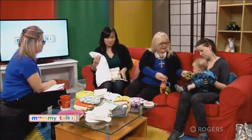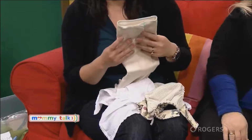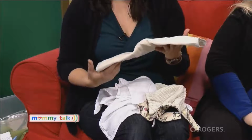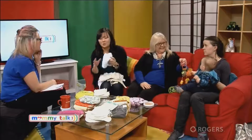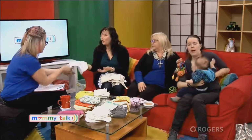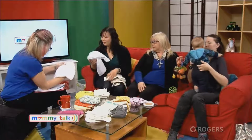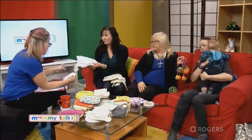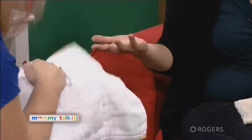Compared with those, the GroVia Prefolds are made from bamboo and cotton, so they're extremely soft and extremely absorbent. This is the one I have, and we've had this for 2 years. Just feel how soft and how thick it is. You've washed this at home for 2 years? 2 years. Wow. And this is something I got from Walmart. It's nice and soft for the baby's bum.